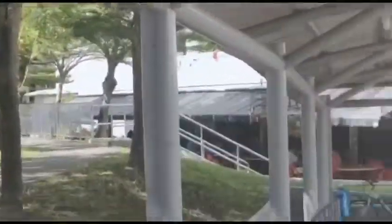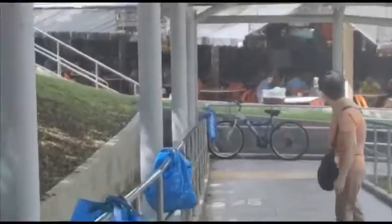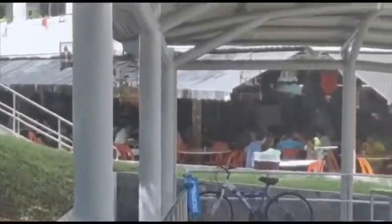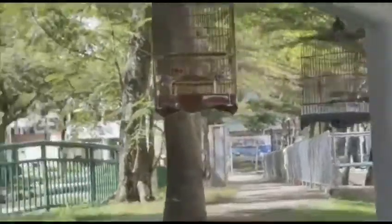So this is Serangoon North for you. This is a walkway. This is where all the finch and canary lovers will hang out on the weekend, especially on Sundays.